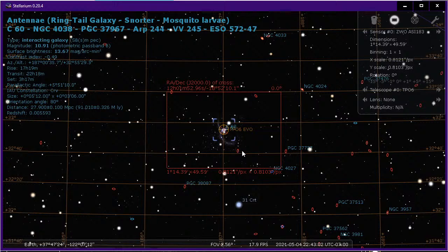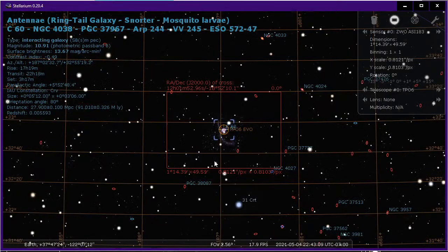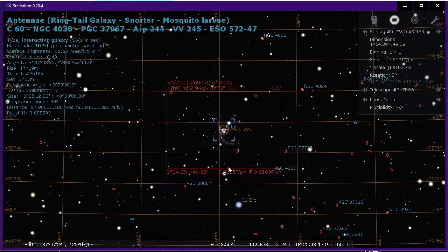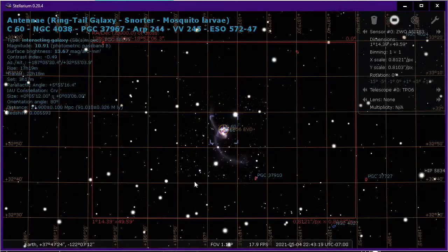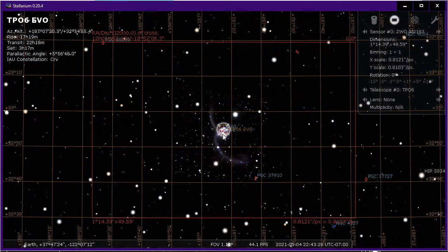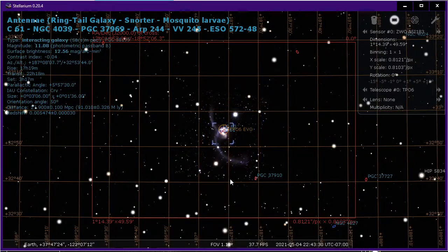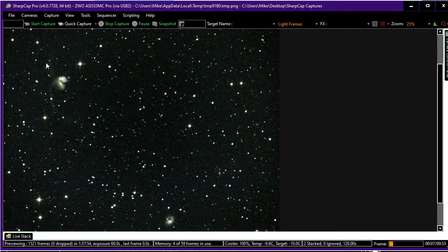Yeah, see, there's a bunch of things in here, and this is probably the one that I'm seeing. Yeah, because we're kind of focused in here. So I think this is probably this other one here. PGC 37910 is this one down here. Yeah, it's a Mag 15 galaxy. So that's probably what this is here. But the ones we wanted to focus on were up here. It's like these two intertwining tadpoles that have their gravities interacting with each other and kind of pulling each other apart a little bit.